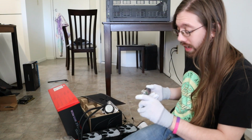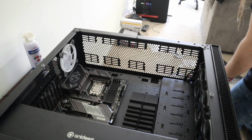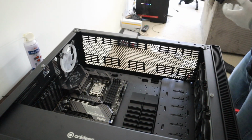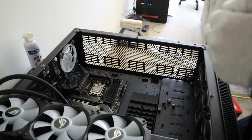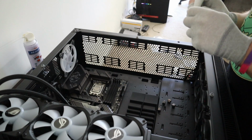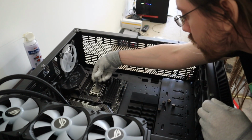I don't think I ever want to do this again. Alright, now what I've been working towards for, like, forever at this point, actually putting the cooling into the PC. Do have thermal paste. There's thermal paste on it, so I probably shouldn't need this, but let's just put a little bit extra.